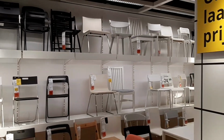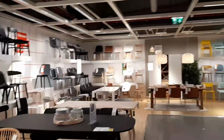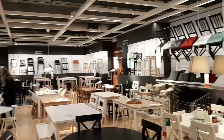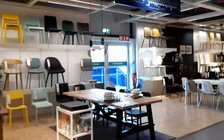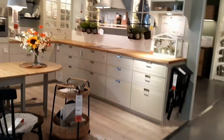Here we come in the chair department, as you can see. Chairs, wherever you look. This whole area is all chairs and bar stools and little tables and stuff. So if you don't find it here, then you have a problem.